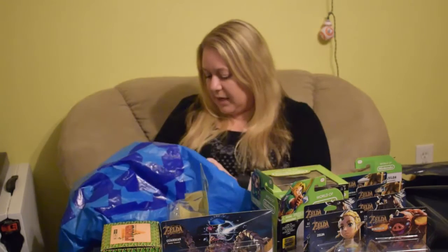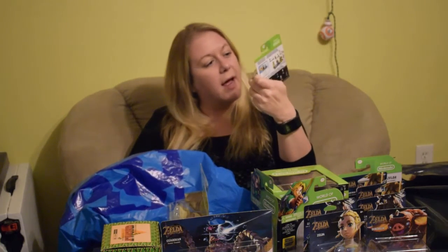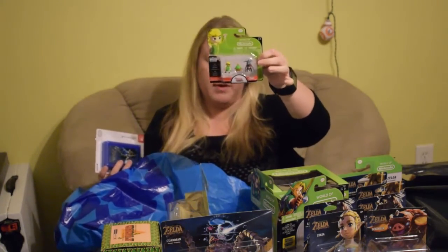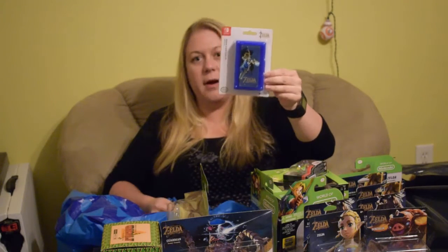I also picked up another little micro mini. This one has Link, Makar, and a Bokoblin. The Wind Waker Bokoblin. So you notice that the one that was in Amiibo was red and he's blue. There's all kinds of different ones. I picked up a Switch game card case because I figure I'm going to get the Switch eventually. They're just sold out of everywhere.